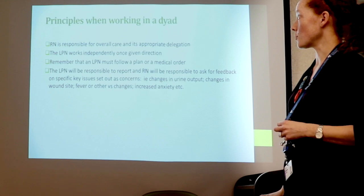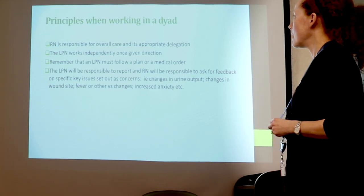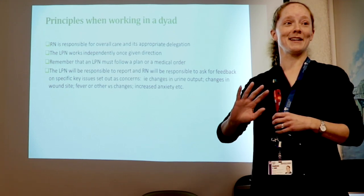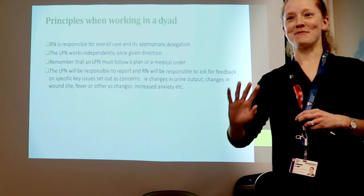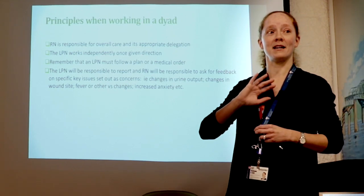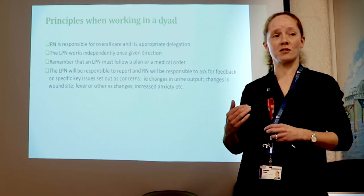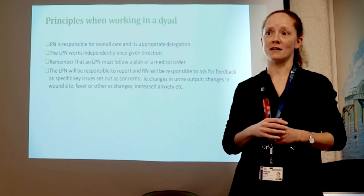So, principles of working in a dyad: the RN is responsible for the overall care and its appropriate delegation. The LPN works independently, okay? You don't have to follow after them. They're not like a nursing student where we have to watch them and assess them and make sure everything's okay. During orientation, yes, most certainly. But once you work with an LPN, they really are independent. You know, I'd like you to do the vital signs and the blood sugars for all these patients. They'll go do it and they'll come back to you with results when it's done. Okay?